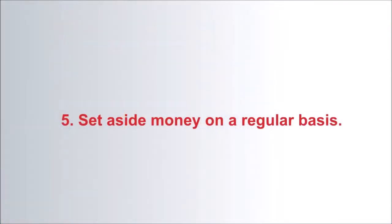Tip 5. If you are making profits, set aside money to pay tax on a regular basis. Congratulations if you are running a profitable business, but before you spend it all, err on the side of caution and set some money aside on a regular basis, and that way you can slowly build up your tax funds and not be left to panic. If you need advice on how much to set aside, give us a call to discuss.